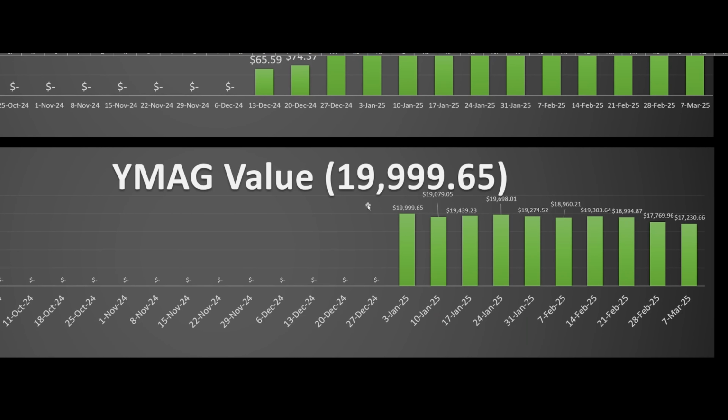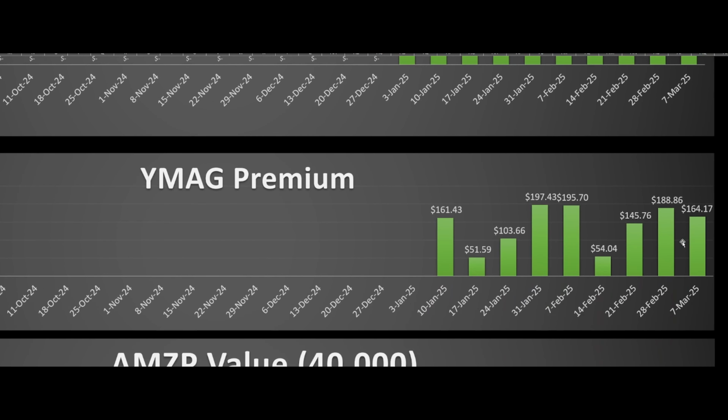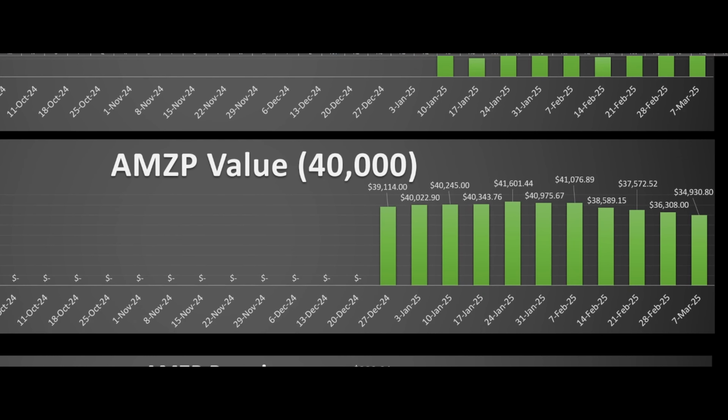Ymag, I had an investment of about $20,000, and currently it is valued at $17,230.66. The ymag premium was $164.17. Definitely a decent premium. However, the market's down and the share price is getting beat up, so not necessarily a fan. All right, moving on to amzp.